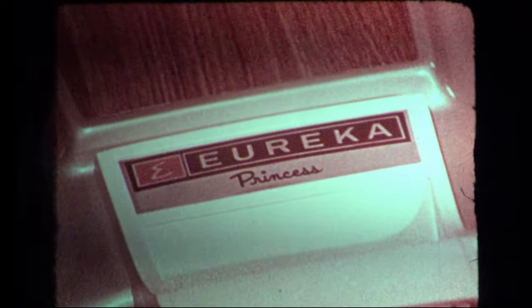Magnificent. Of course, for a princess, cost is no object. It just happens to cost less than most common cleaners.